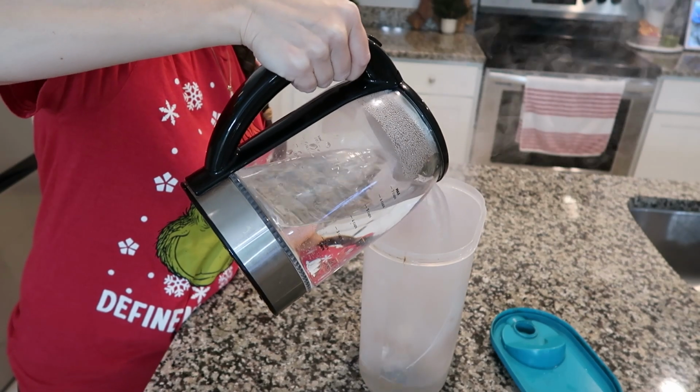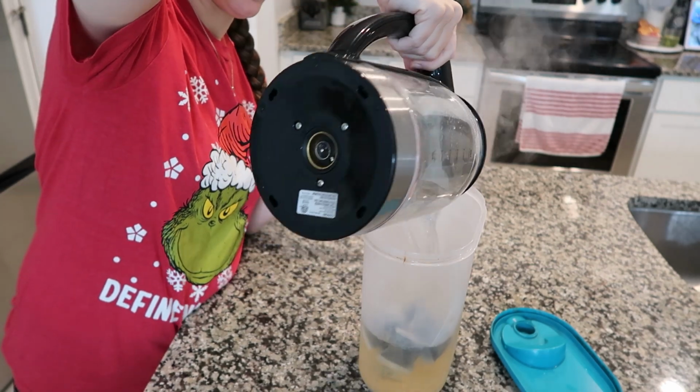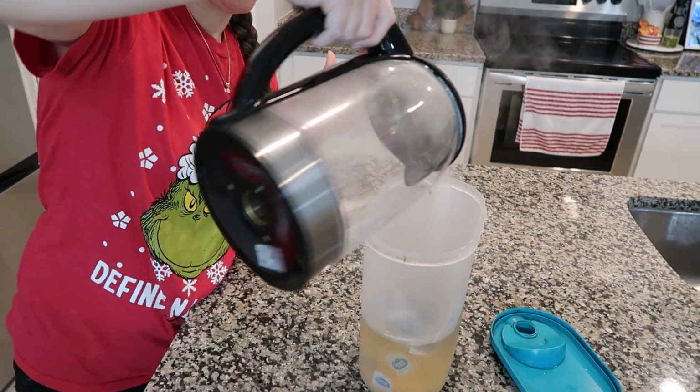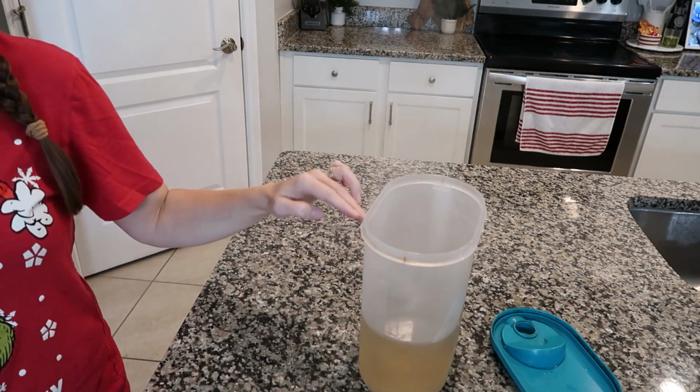Nope, don't spill. Okay. And I'll just let that steep, and then I'll fill it up with pitchers from the fridge. And once it's all the way at the gallon, just put it away.